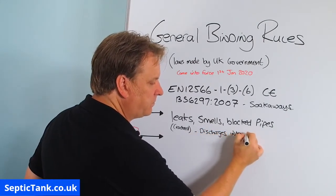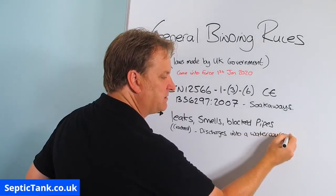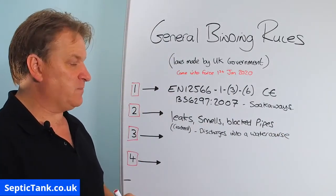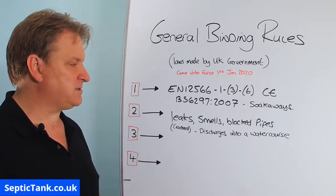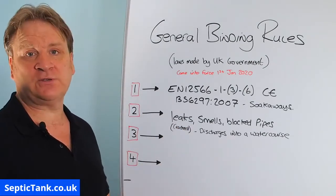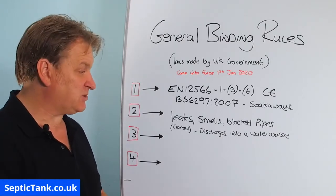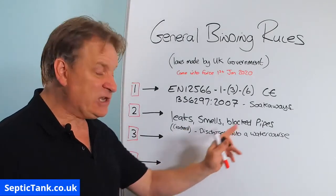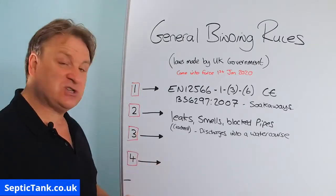Now, another one on this is that if your septic tank discharges into a watercourse, then it's also illegal. There's no way you can fix that other than putting in a septic tank converter or replacing your whole system and putting a brand new system in, which will cost you about 10 to 15 grand. A septic tank converter will cost you about 2,500, 3,000 quid. So it's about 12,000 quid cheaper than having to replace your system. But the point is, old septic tanks cannot discharge into watercourses now. Full stop.